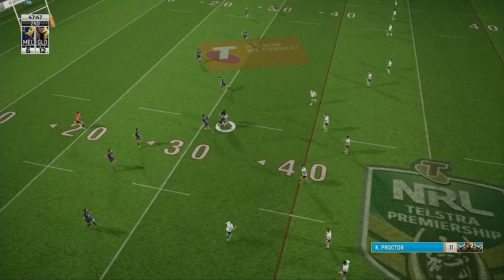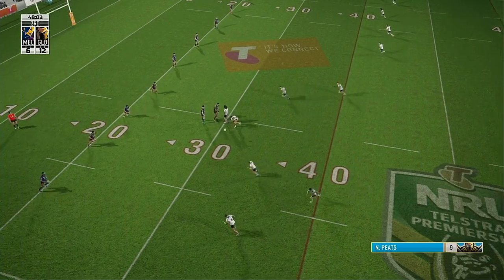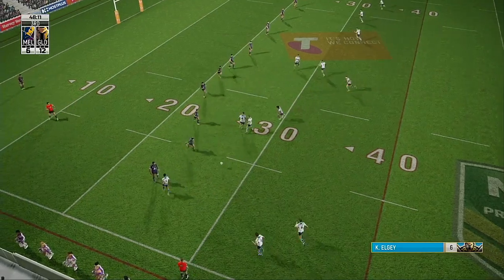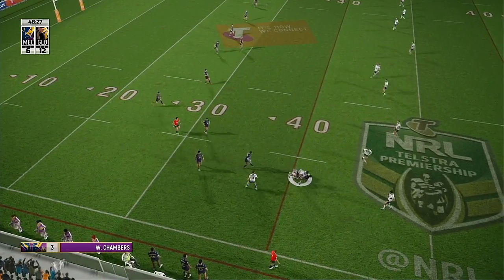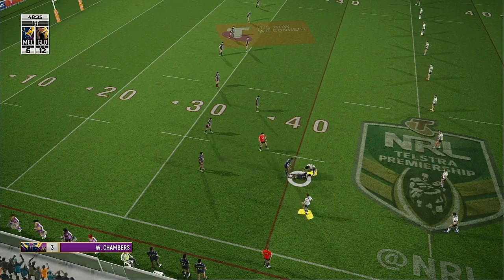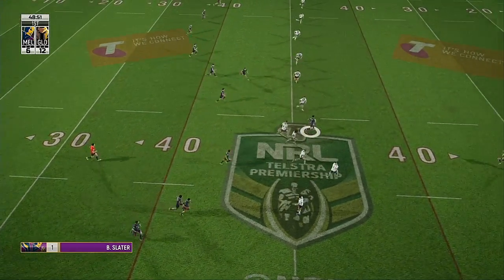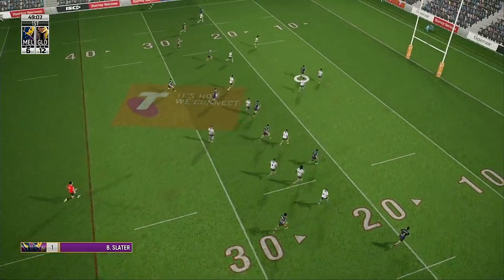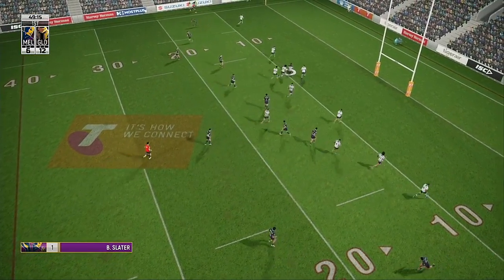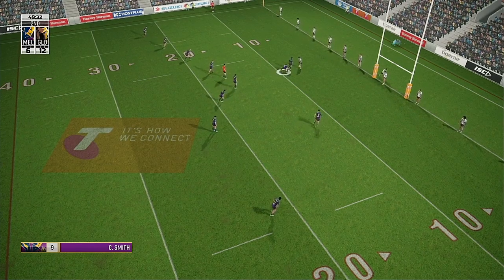Oh, Eddie, how quick is this block? He's held there. Three, back with me. It's a turnover of possession with a line break. Chambers. Carrying defenders with him. They finally bring him down. They're looking to spoil his party. Wonderful tackle. He's held there.